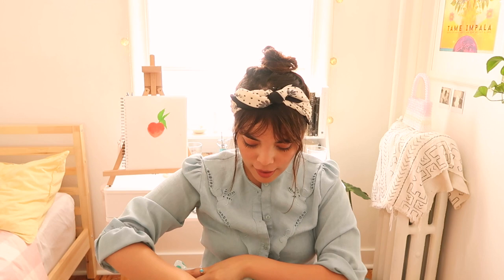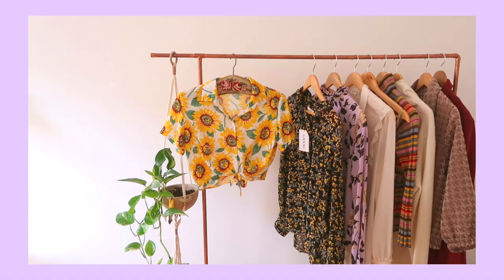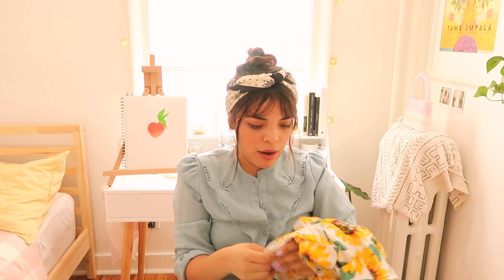Now this half, another American Apparel piece. I know this one's really summery, but I couldn't help myself because I love some flowers. I love this print. I also really like how new it looks. It doesn't even look like it's been worn at all, which is crazy. Okay, so we've got the top on now.